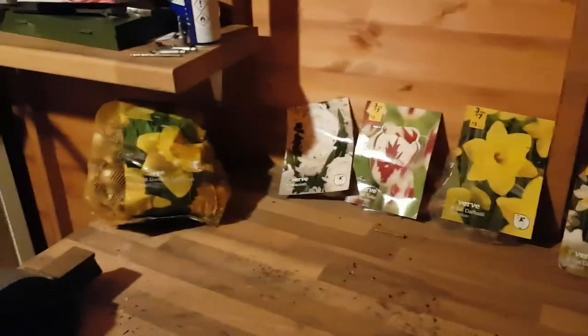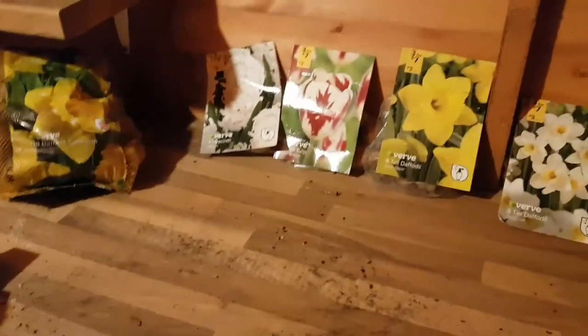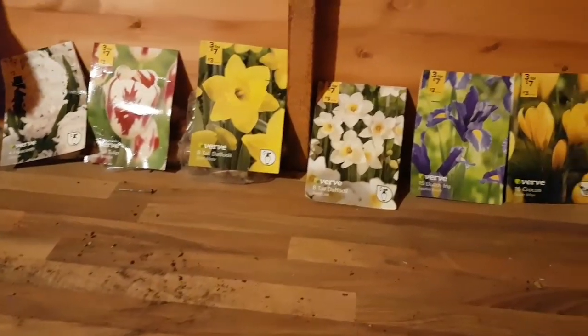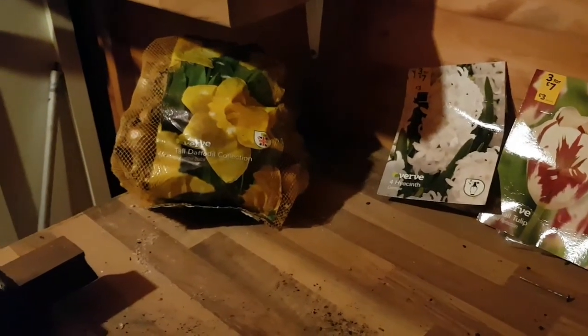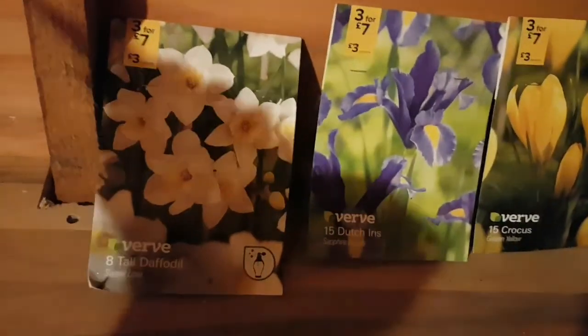Okay, so I've just popped into the shed now, so apologies if the light's a little bit hit and miss. These are the bulbs which I have bought from a local DIY store, and they're a variety of crocuses, iris, daffodils, tulips and hyacinths. And these are going to go in the new plot in the front border, hopefully, all being well, once I remove the parsnips and the remaining bits of kale. But I have noticed that in a couple of them, they are starting to sprout now.